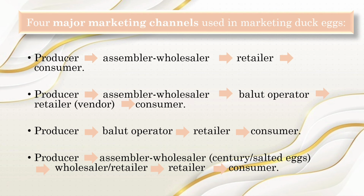There are four major marketing channels used in marketing duck eggs. Number one, from the producer to assembler wholesaler to retailer and then to the consumer. This type of outlet involves the assembling of duck eggs in the producer's area, and the eggs are later sold to retailers in the market.